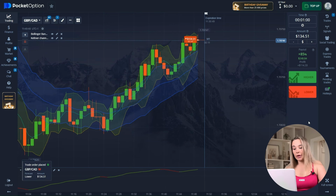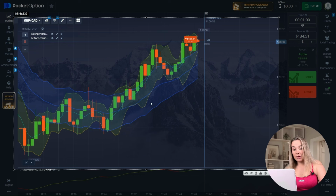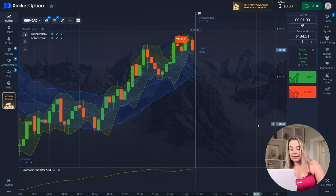So here we are. I opened a put option on this pair. Let's look at the chart to understand the reasons behind this decision. The asset's price has been gradually rising, bouncing off the Keltner channel's middle line, and has reached a local resistance level where a consolidation phase started. And now volatility is decreasing as the Bollinger Bands have narrowed significantly at this moment. So I'm expecting a decrease since the trend strength is not enough to break through the level at this very moment. So let's observe and continue our conversation.